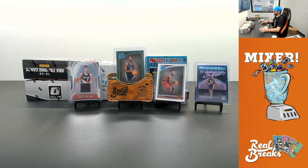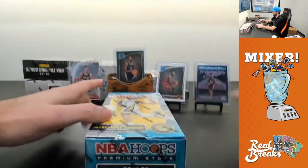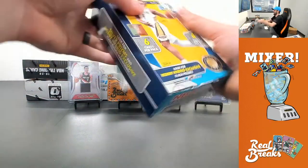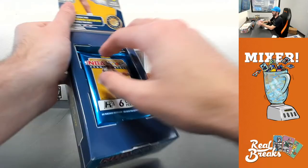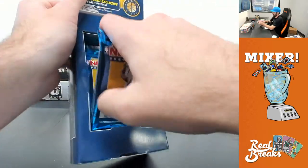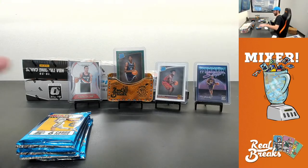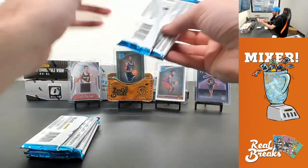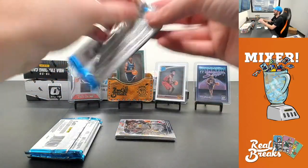All right, so that brings us to the 1920 stuff. Mix it up. Let's do a hobby box here. We got Hoops Premium. We ripped like three half cases of this product, and good looking stuff. And it is not too expensive at all if you're looking for something to rip. Like $350 or something like that. But one of the less expensive boxes of the year. These are now less expensive than Prism Blasters, I believe.